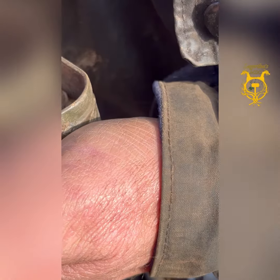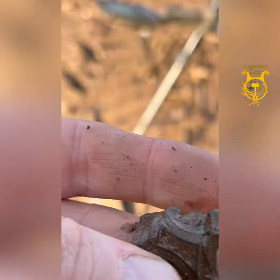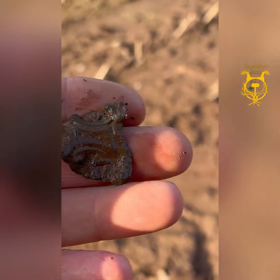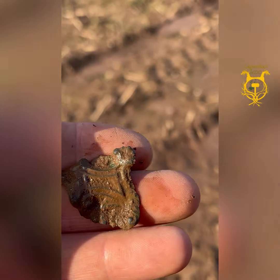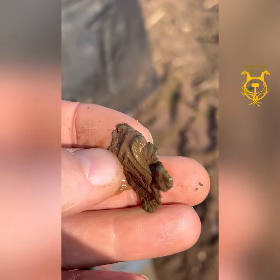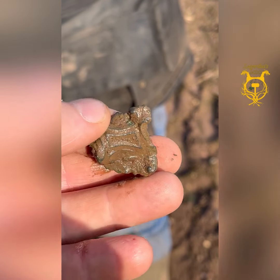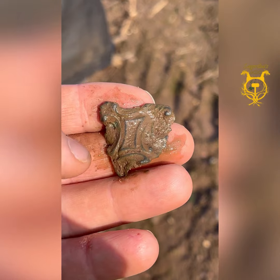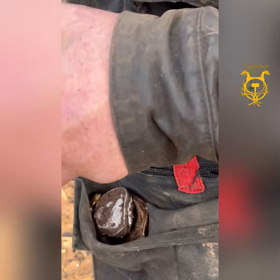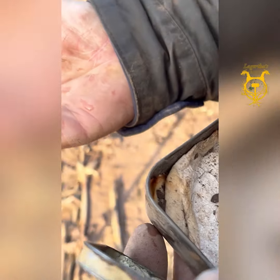What's that? I had that the other week. Did you have this today? Yep. A little bit of fancy, that, isn't it? It is, really. Get a bit of light. I'm trying to get the sun in. There we go. Yeah, it's a bit of fancy of some sort. There's a hole on there. Might be a bit of furniture decoration. I don't know. I'm sure somebody will have an idea. And we got a couple of musket balls, a big one and a small one, and that was about it.